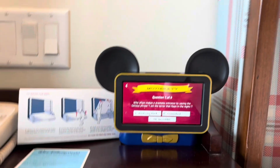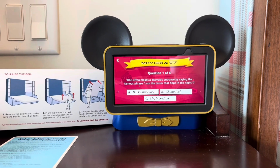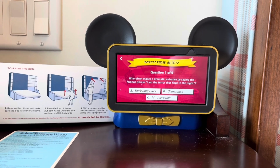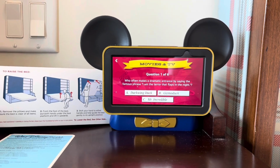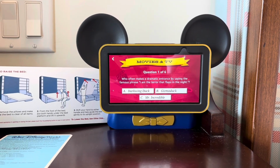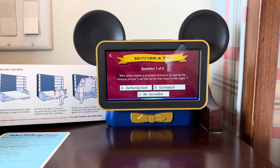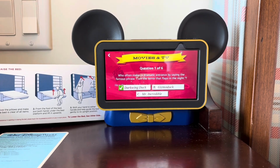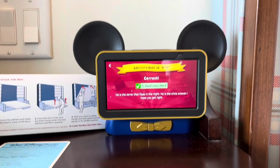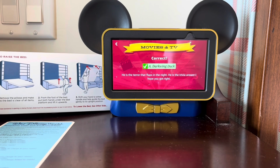Okay? I've got 6 movies and TV questions for you. So here we go. Who often makes a dramatic entrance by saying the famous phrase, "I am the terror that flaps in the night"? A. Darkwing Duck. B. Gizmo Duck. C. Mr. Incredible. A. Darkwing Duck. Correct. He is the terror that flaps in the night. He is the trivia answer I hope you got right.